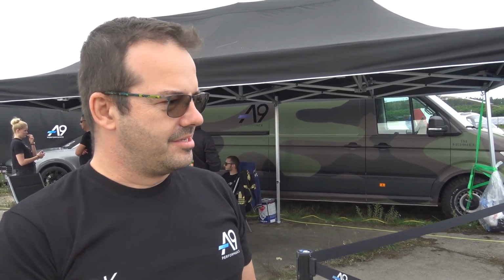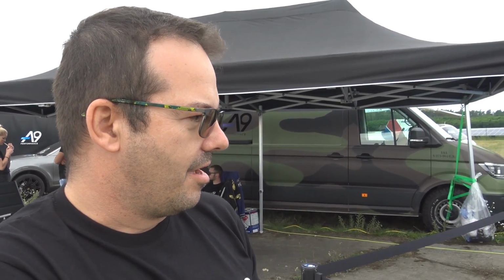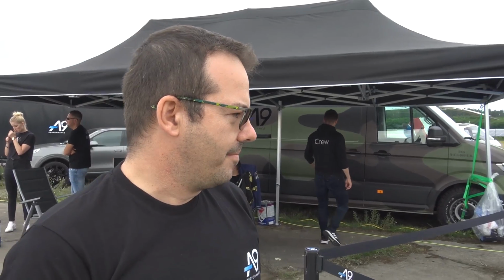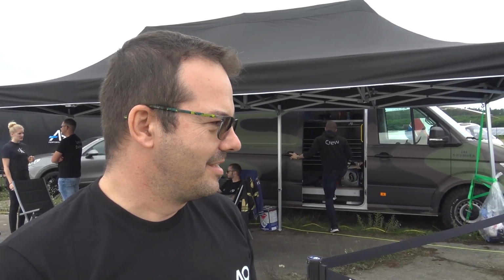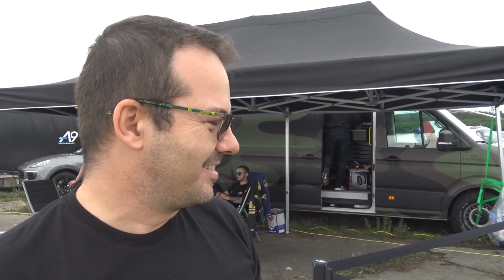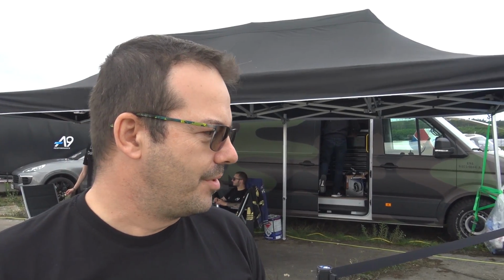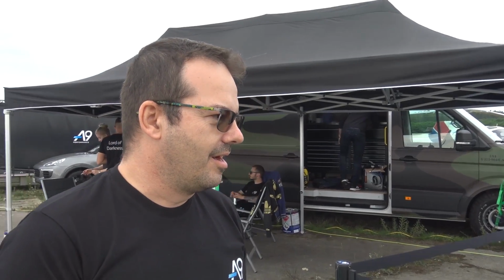Basically, this car is running a complete package from Boost Logic. It's been a mountain to get up to here. We had some issues with some electronic parts. We overcame those issues, and we're running a 3.8 motor.